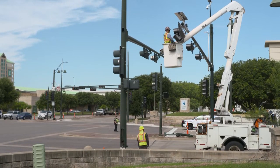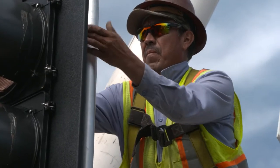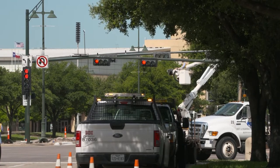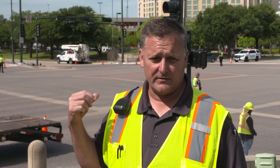New traffic signals at two busy Frisco intersections will help improve mobility and safety for drivers and walkers moving through Frisco. We're changing the signal poles out at this intersection. The intersection here is one of the oldest intersections in Frisco.